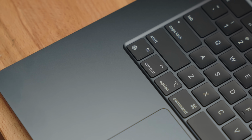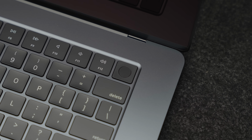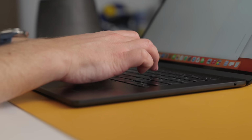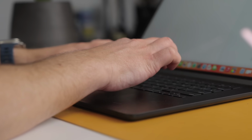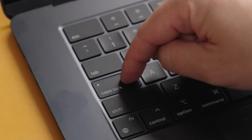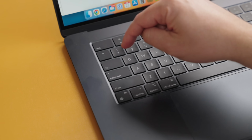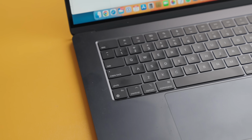Also, I was expecting to not like the keyboard as much. I noticed no difference with the keyboard on the Air versus the keyboard on the MacBook Pro. I did keep hitting the caps lock though every time I went to type A, nonstop. So I had to turn caps lock off. That might be unique to just me, but something to keep in mind. You can do that if you want. You can turn the caps lock key to do anything that you want it to do.